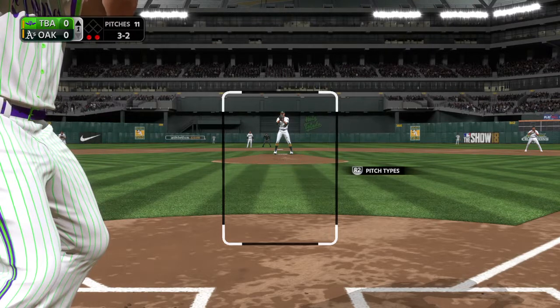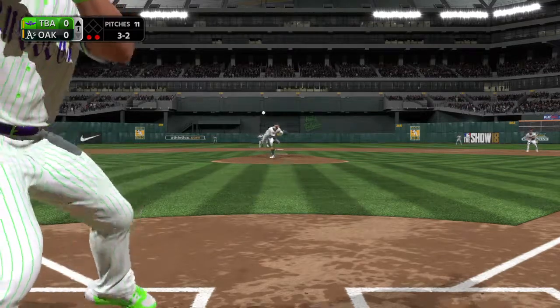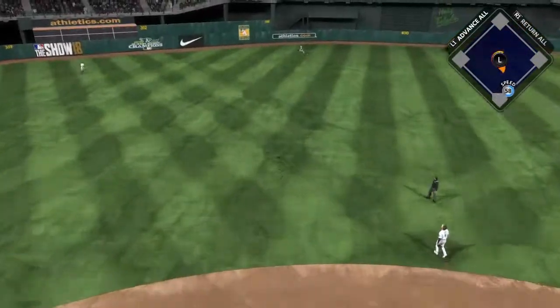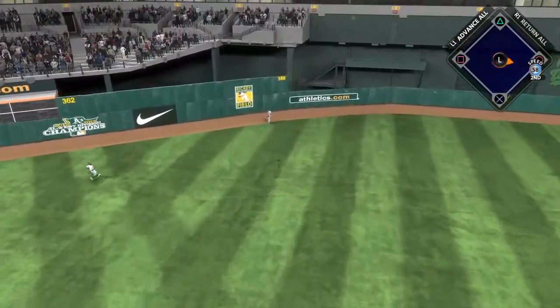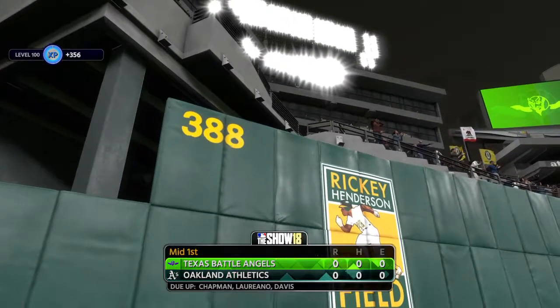If you're at the plate right now, you have to realize who's on deck. I guarantee you something's over the heart of the plate. You have to be aggressive in the zone right here. Hit high and deep out to left center field. Center fielder going back. On the warning track, he makes the catch.